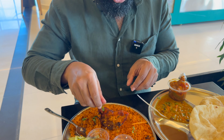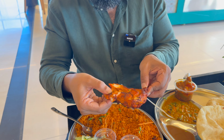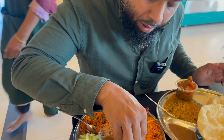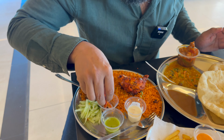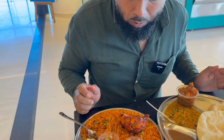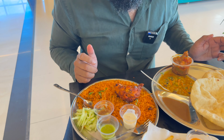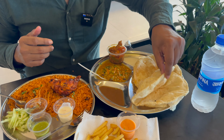Now, I've washed my hands. It looks nice, tender and soft. There you go. Looks like a bit of mayonnaise, this. Bit of chili, bit of tamarind. Very nice. Let's check this lychee.